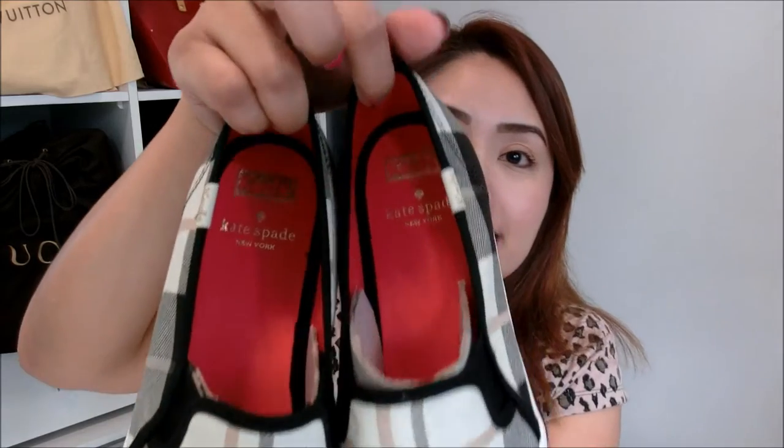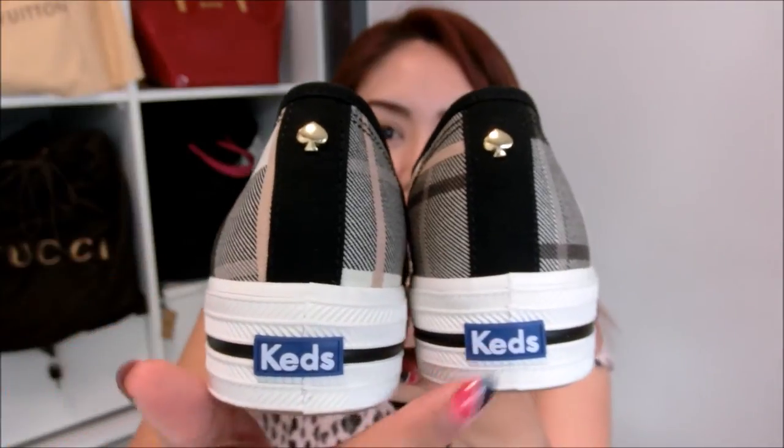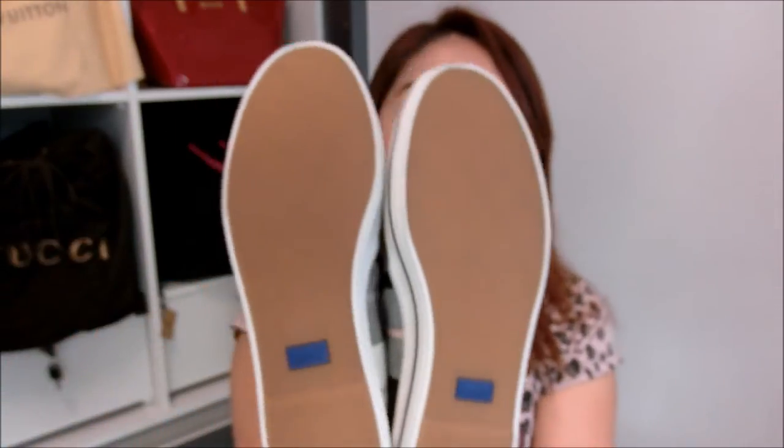The interior is red compared to earlier, it was pink, so this is red. It's black over here and it also has that Kate Spade logo. Very gorgeous, and of course the Keds tag over here. And the base looks something like that.